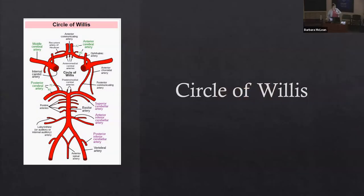And then circle of Willis is all of the blood flow in your brain. It is great for especially diverting whenever you have an event to kind of help collateral circulation around that event to help make sure that your brain continues to perfuse.